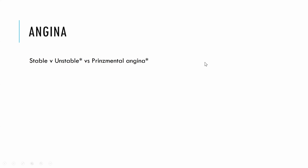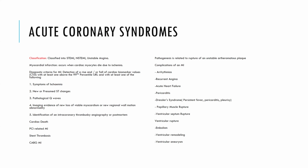So let's talk about acute coronary syndromes. In the ward, avoid as much as possible saying my diagnosis is a myocardial infarction. Maybe I could ask, what is an infarct? Yasmin, are you in a position to tell us what an infarct is? Yes. An infarction is where the tissue lacks blood supply and then the tissue dies.